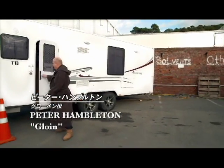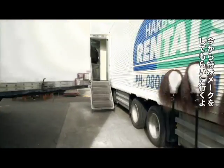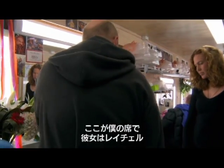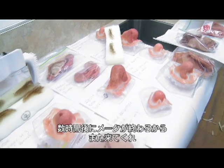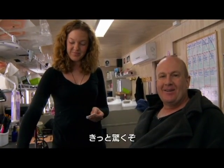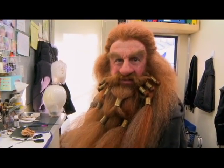Good morning. And welcome to Stone Street. I'm just off to my prosthetics. Morning all. Okay, so this is my spot currently with the lovely Rachel. And now we're about to start the process. Come and see me again in a couple of hours when I'll look radically different. Two hours later, here we are.